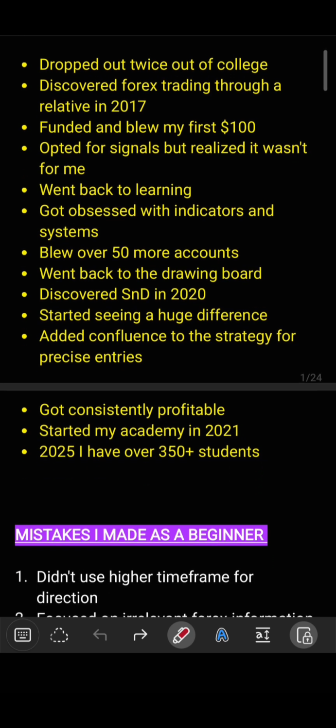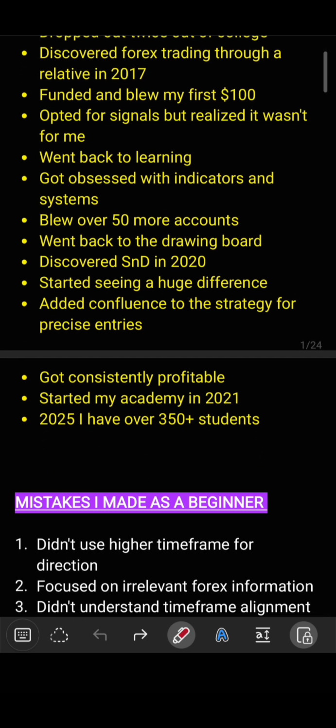And with me learning all that, I then blew more accounts. I blew more accounts, and again, I had to go back to the drawing board. And as I went back to the drawing board, I just started looking at strategies that were simpler, that did not have indicators and systems incorporated into them. So I wanted to trade something that was cleaner. So I was drawn to naked charts.